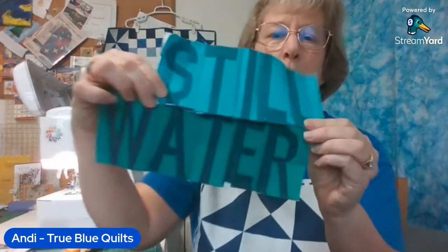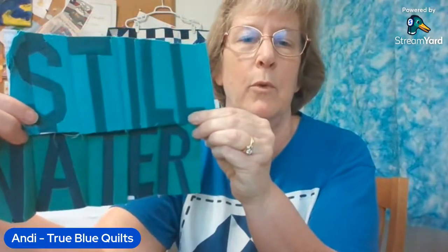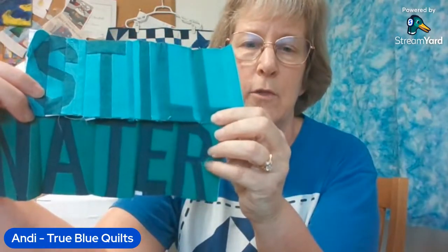So it'll be a nice modern, oh, here we go. It had just fallen a little bit. So there was the first word, and there's the second word. And it'll be the gradient of fabrics down the quilt. The colors aren't coming through on this camera, but this background turquoise is a little bit lighter than the background of the water, and it's going to get to the darker shades as you go down the quilt. So I'm having fun with it.